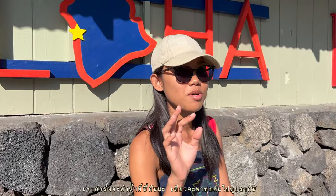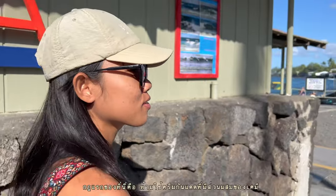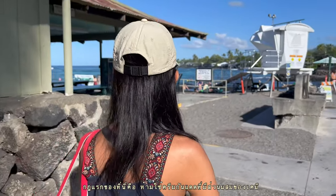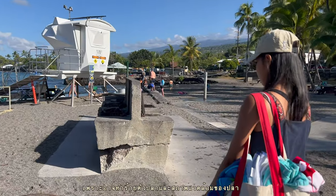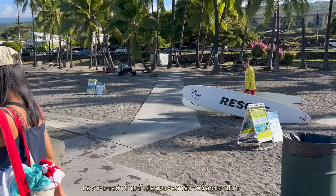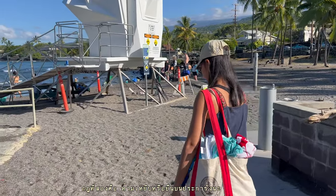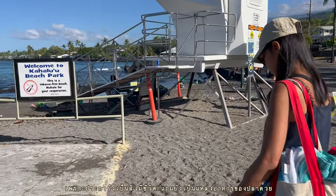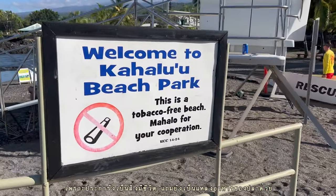Now we are at the Kahaluu Beach. We are going to snorkel here. We'll take you all to see the fish under the ocean here. First thing we have to know is we do not use chemical sunscreen lotion here because that can damage the fish. And the second one is we do not step on the coral because it's alive and is where the fish get their food.